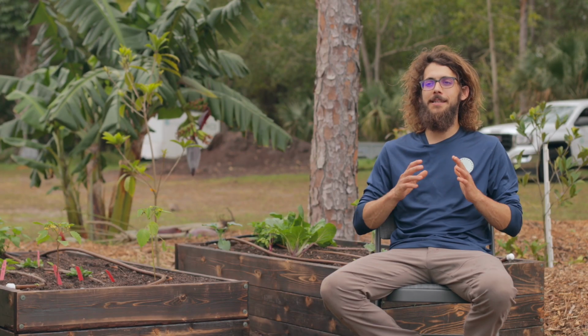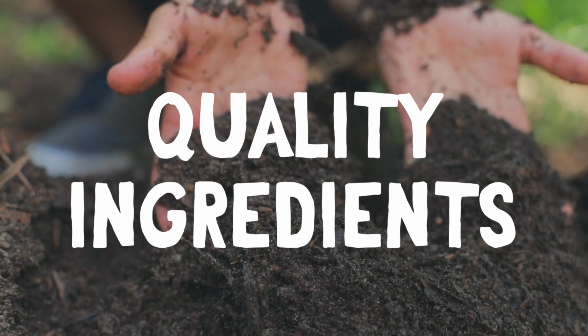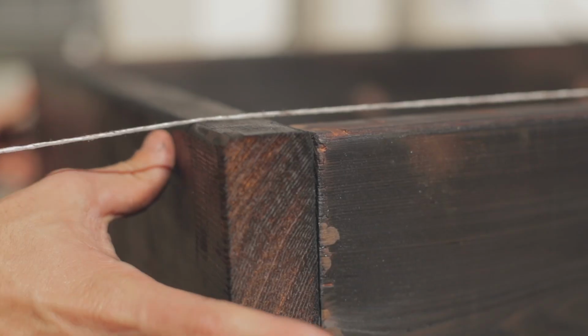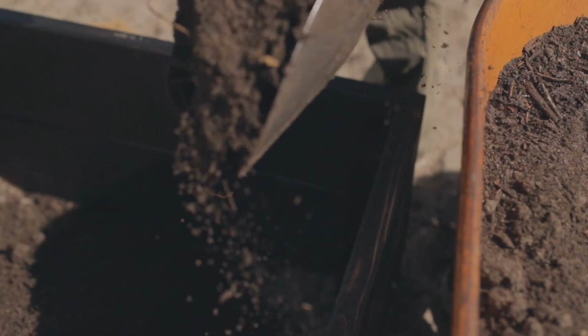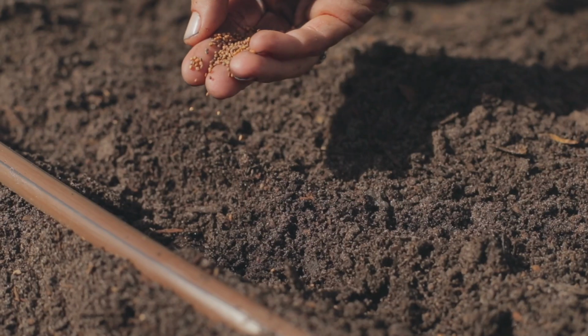The second mistake I see people make is, what kind of ingredients are you choosing? Choose your ingredients wisely. So basically, what does that mean? Like, what is your wood made out of? What is your soil made out of? You know, what kind of plants are you using? Who grew your plants? Where are your seeds coming from?